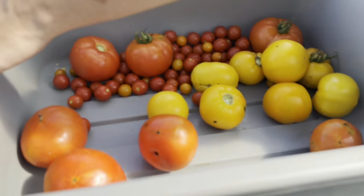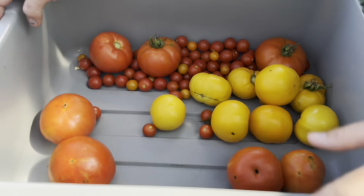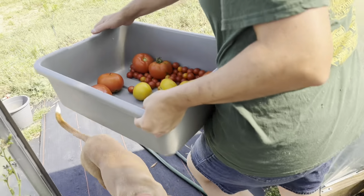Well, I didn't feel it, but I got a good... Nope, but you got a good bit. Yeah. That's a good load of tomatoes right there.